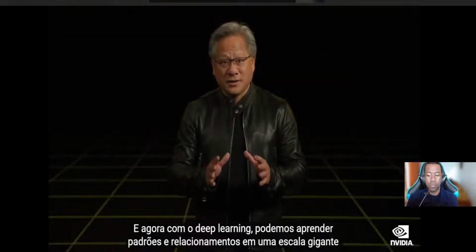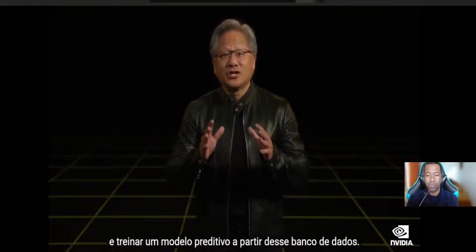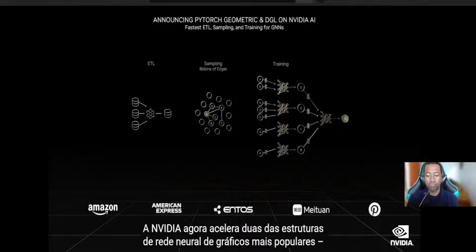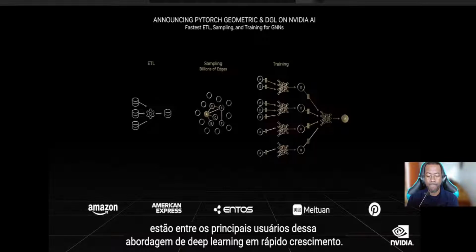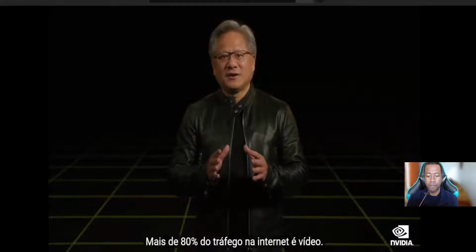And now with deep learning, we can learn patterns and relationships on a giant scale and train a predictive model for that database. Nvidia now accelerates two of the most popular graph neural network frameworks, Deep Graph Library and PyTorch Geometric. Amazon, American Express, Entos Life Sciences, Meituan, and Pinterest are among the leading users of this fast-growing deep learning approach. Over 80% of internet traffic is video.